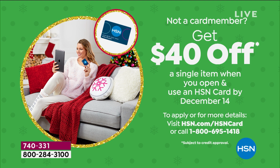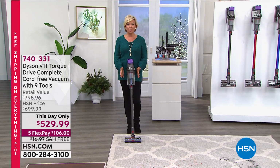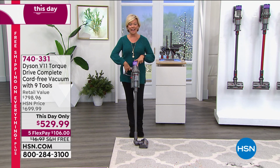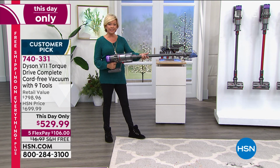Now here's a couple of things I want to share with you about this. I have the V8, I love my V8. The V11 has 40% more suction power. That's a major thing. Way longer battery life. Mine has 40 minutes, this has an hour. And I love the oversized bin on this Dyson too.